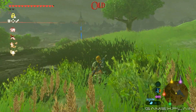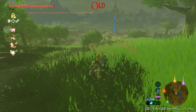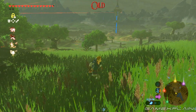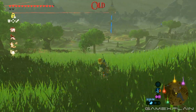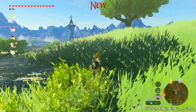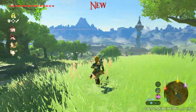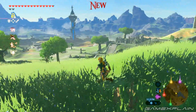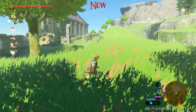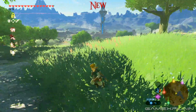So to start things off, we went to our favorite grassy field near the Old Man's Cave on the plateau, which would randomly slow down before the update, as you can see here. It wasn't horrible, but it was certainly noticeable. But after the update, it seems to be fixed, as we didn't notice a single issue of slowdown at all. No matter where we ran here or how we turned the camera, it was totally smooth. So far, so good. But what about elsewhere?